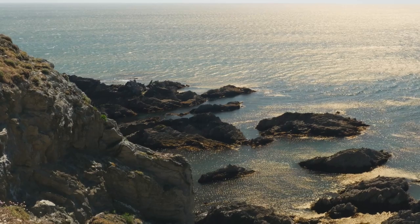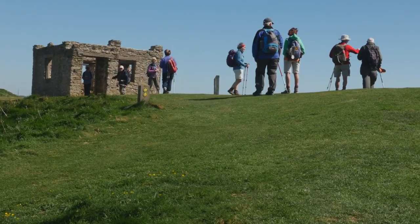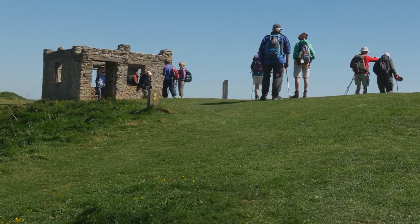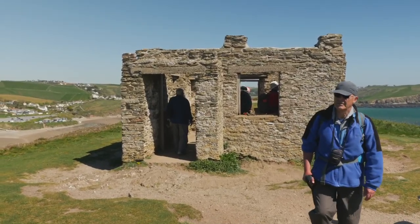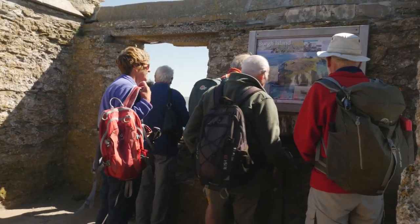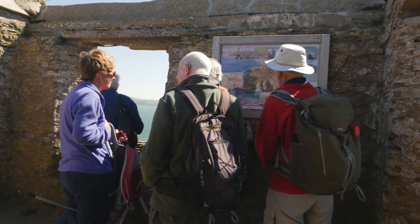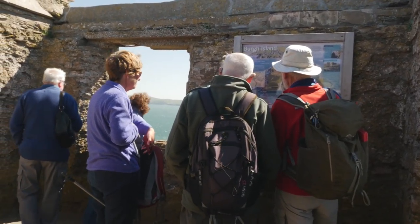On the summit, there is the remains of a chapel, which became a huer's hut. This is a lookout station, a place where fishermen made a hue and cry to inform other fishermen that shoals of pilchards had been sighted. Within the disused hut is an information board giving the island history.